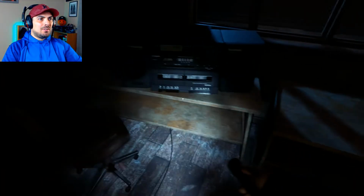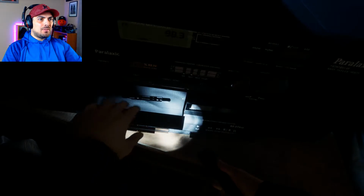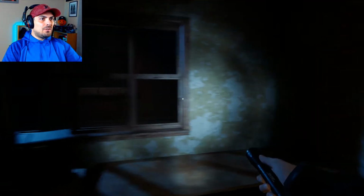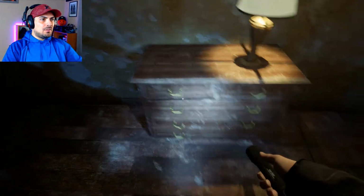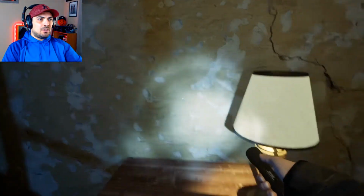What a creepy, no? Paranormal. Yeah, stop it, stop it. No, you can leave the tape there. You don't need to keep it with you. It's okay. So someone went in front of the window. I don't know why, but let me see if I can open this drawer. A pen and a note.